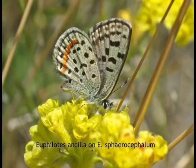And the interesting thing is we have the Euphilotes down there in Oregon too. But you see how much this looks like a square-spotted blue? It has the big square markings on the front wing, but it's not. This is a dotted blue. This is one of these crossovers. This is Euphilotes ancilla. So this is a completely different butterfly using the same plant in a different state, next to a different state. So these are some of the puzzling things we're finding in this group.